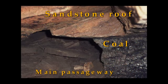The fact that anyone could have worked in this coal mine at all is incredible. Immediately beneath the hard sandstone roof of the mine was a thin layer of black coal, just 2 feet 8 inches in thickness, and that was what the old miners were after.